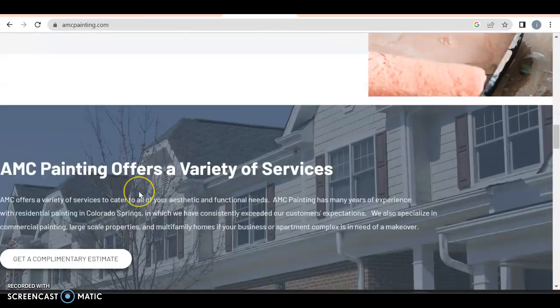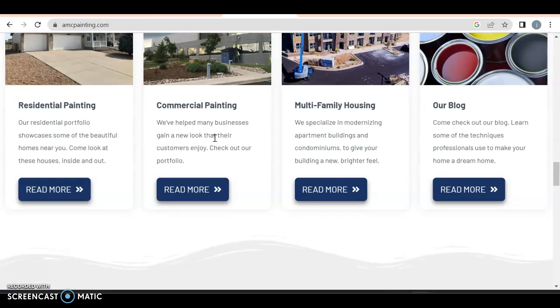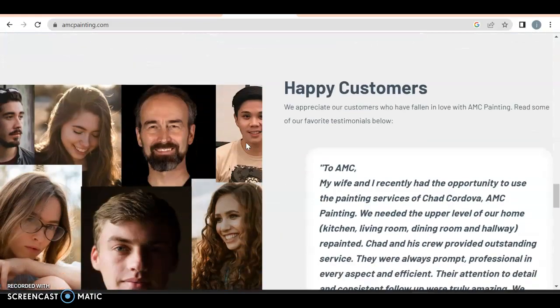About AMC Painting, top painters in Colorado Springs. AMC Painting offers a variety of services. That's great. Here are the services. And again, they're not really talking about what it is they offer. So because they're not doing that, they lose out on the option for a lot of keywords there.